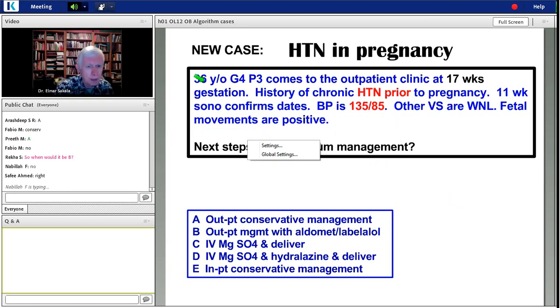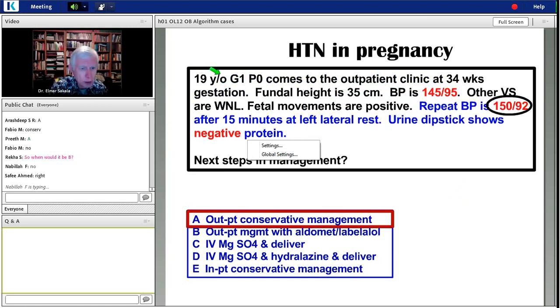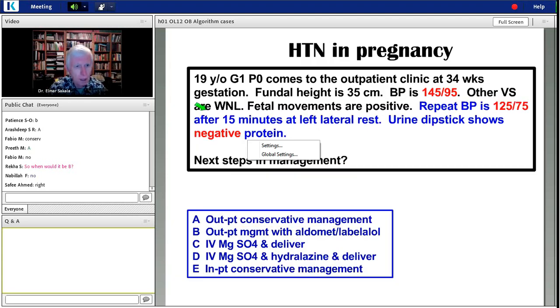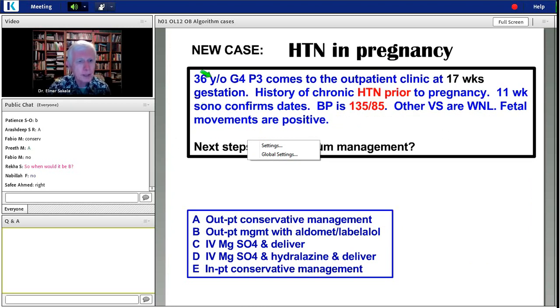Okay, let's go on to the next one. New case, 36-year-old gravida 4, para 3. I want you to notice, this was a 19-year-old. All of these are 19-year-olds, and that's going to be gestational hypertension. But when you get a woman over 30, you need to think of chronic hypertension much more commonly. So she's 36 years old, gravida 4, para 3, comes to the outpatient clinic at 17 weeks.